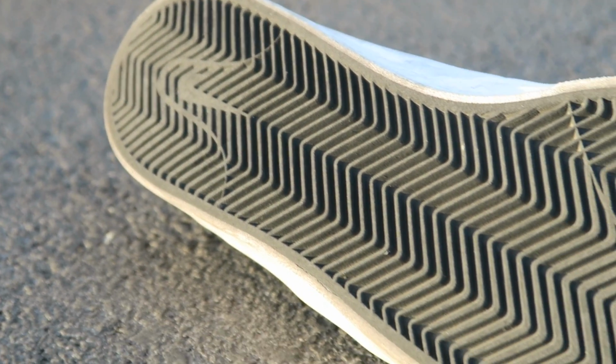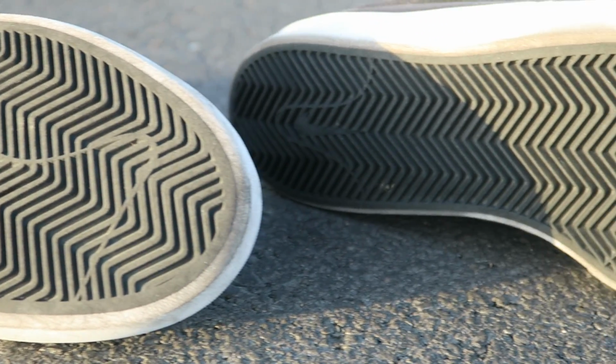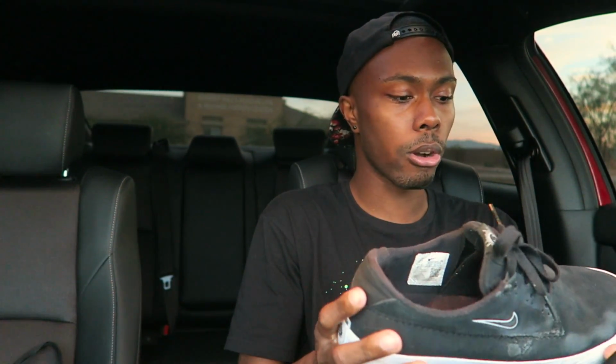This is my right shoe, I'm goofy, so this is the shoe that I wiggle my foot on the board with when I do a kickflip or a tre flip or whatever. The grip is still perfect. Well, that's a good angle, look at that. I don't know how they designed this. I don't know what they did with this shoe, but they did an amazing job with this shoe.